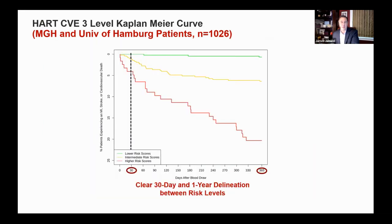And we'll get to more about, well, what do you do? Let me jump back one slide. What do you do if you get someone who's in the red zone? Or what do you do if you've got somebody in the yellow zone? How do you manage these individual patients?